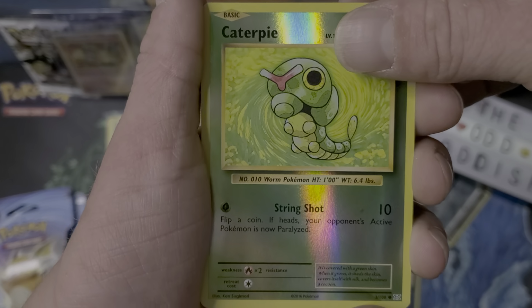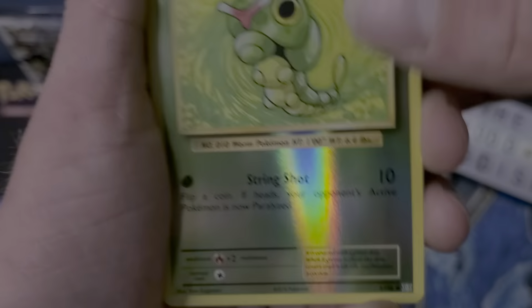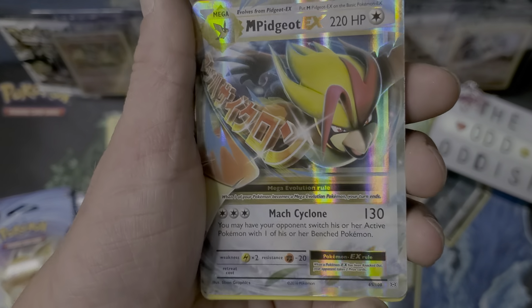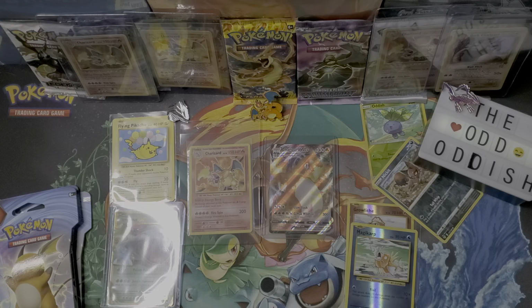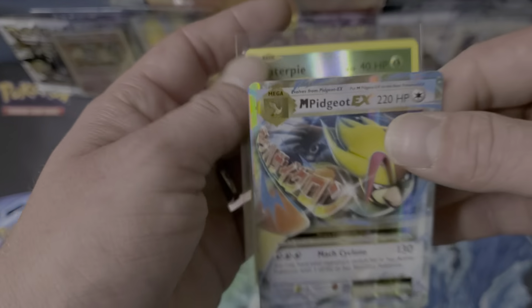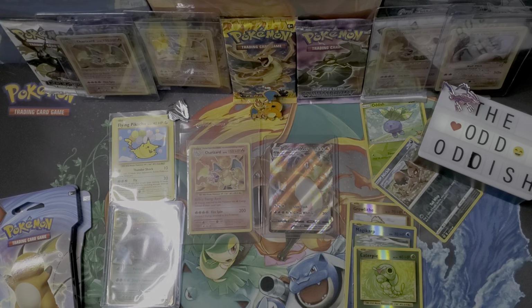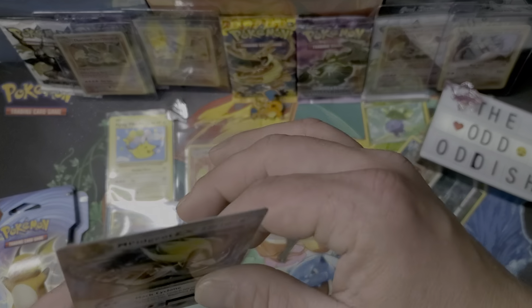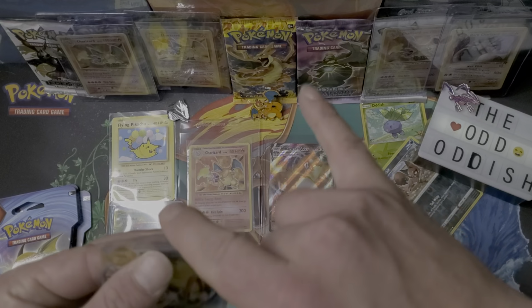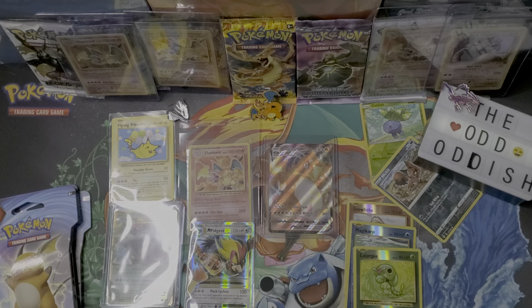20 or less cards. Alright, guys, we got the Caterpie reverse holo, another manufacturer defect right there. And for the rare slot, I got an M-Pidgeot EX. When in doubt, pinky out. Okay, pinky out. There we go, guys. We got 2 EX hits.